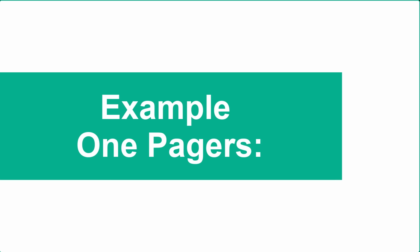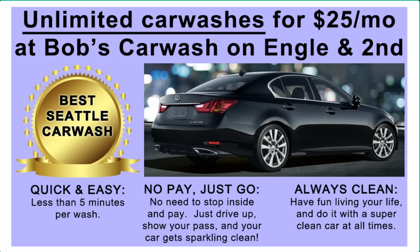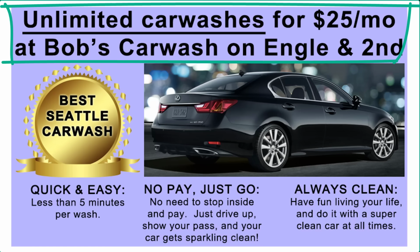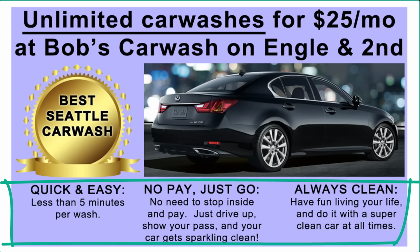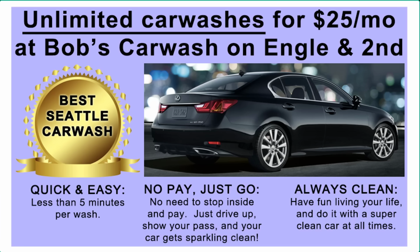Here's an example one-pager for a car wash advertising unlimited car washes for a flat price. This would be a great flyer to leave at surrounding businesses so people can get their car washed. As you can see, it says unlimited car washes for $25 a month at Bob's Car Wash on Angle and 2nd. It's got some awards. It's got some reasons for you to buy. It's got everything. It's really simple. People already know what a car wash is, so you don't have to explain too much. But this is a great way to just get some extra exposure for a car wash.